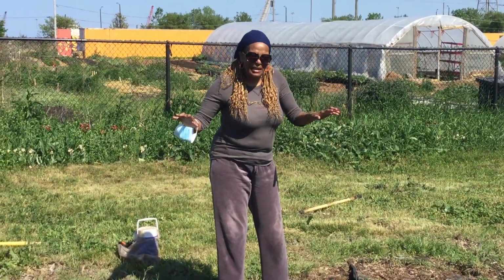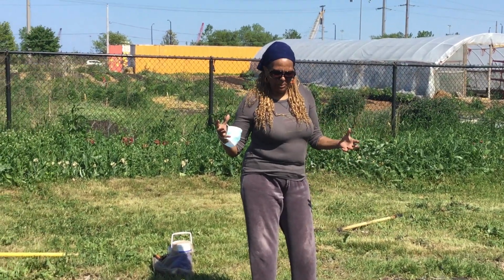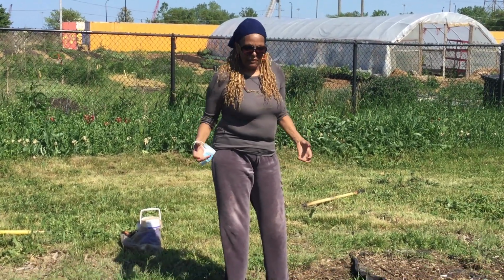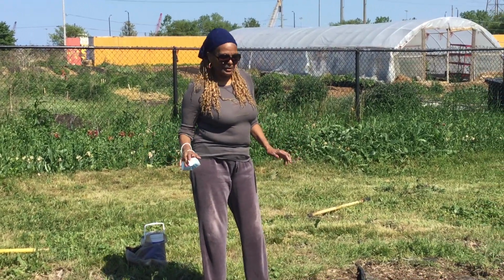Like I said, everything is in the beginning stage, but I give it about maybe 3 weeks. Once it gets warmed up and the seeds really tend to germinate, things will start really pushing through. And then you'll get to see the beauty of the garden, you know what I'm saying?